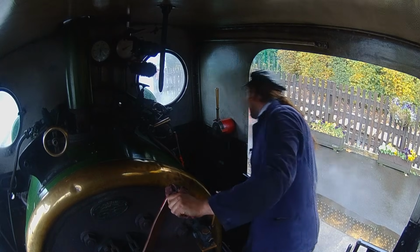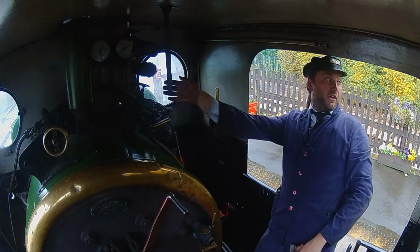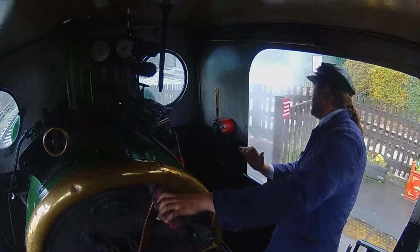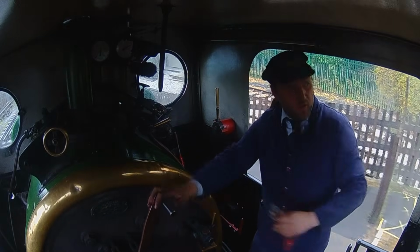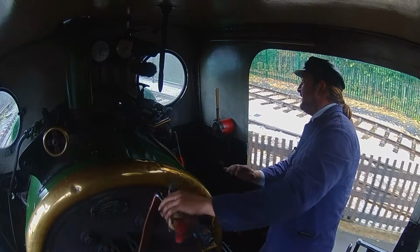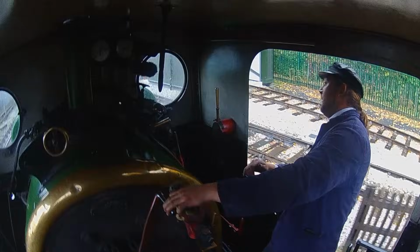Gently open up the regulator, release the brake, we should get a little bit of movement. Whistle, and there we have it. Gentle bit of movement, which is quite glorious because it's a very, very stiff regulator on this. I wasn't expecting that, but the actual movement of it is lovely. Like, now we've got a bit of movement there, it feels absolutely superb.